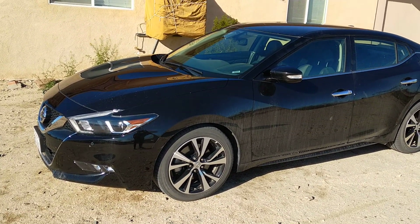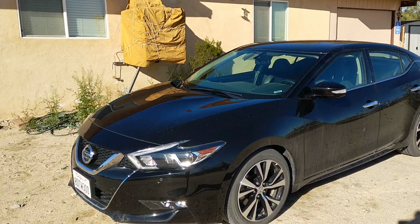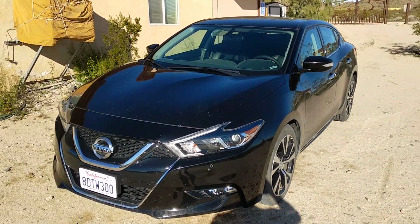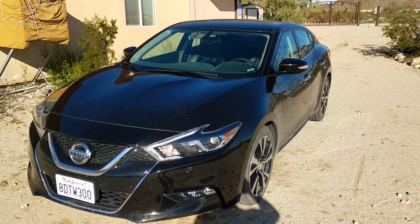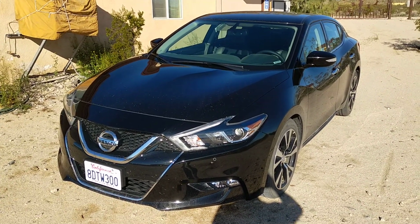This is a lovely car. I'm a big fan of Maximas. Sort of always wanted an earlier one with a 6-speed and the limited slip. So when I got a chance to rent this Maxima, I was pretty excited. The only weird thing about it is it's got a CVT transmission.